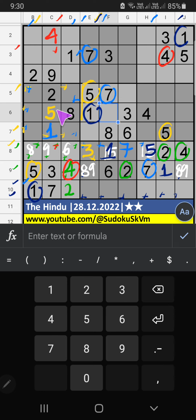Then column C, 2 numbers are remaining: 6 and 8. It will come in another 2 cells. We will confirm later. Second row, 3rd row, we have 3. So 3 can't come in these cells. Then 3 is confirmed here. Column B, we have 5. So 5 can't come in these cells. Then 5 is confirmed here.